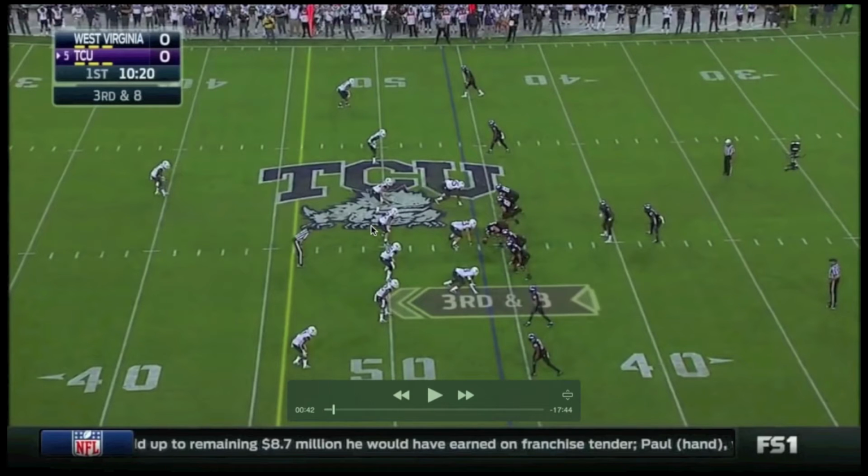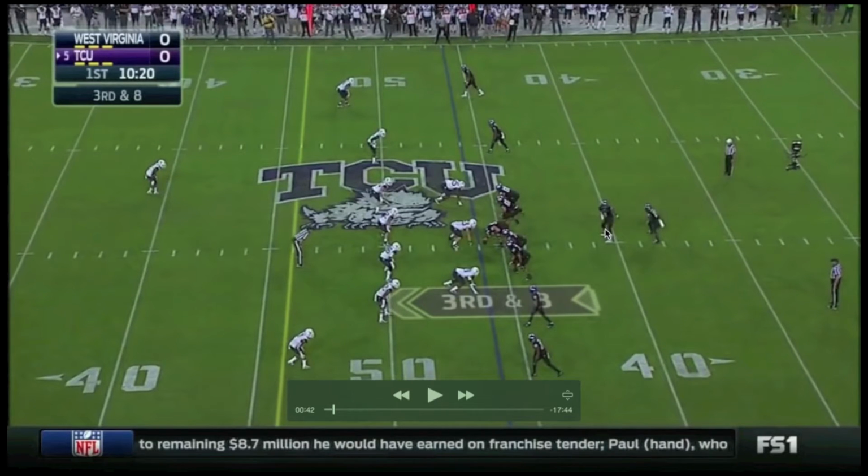So we know with the single high safety that we're looking at a cover one situation, and we know that we're going to have man on man here. And I'm sure right now Trayvon Boykin knows that as well. So let's see how this unfolds.